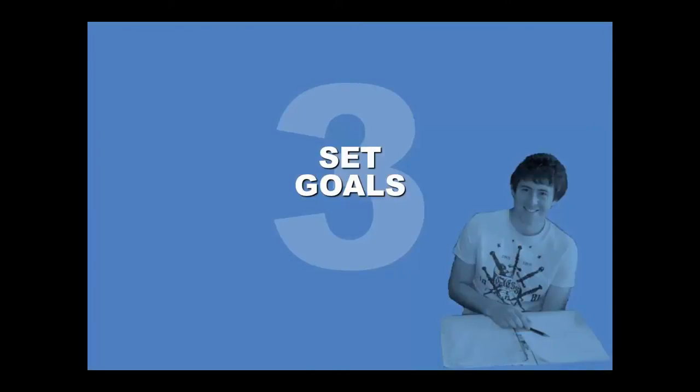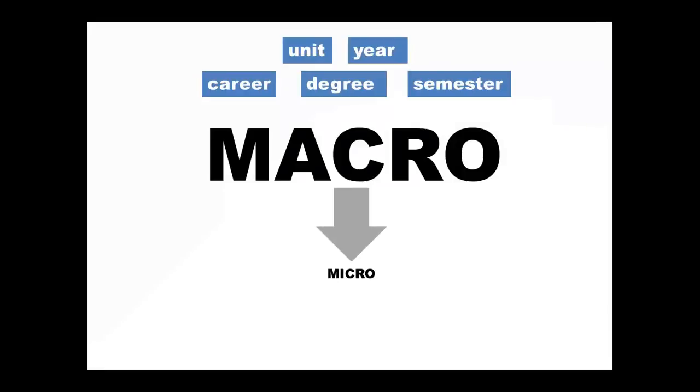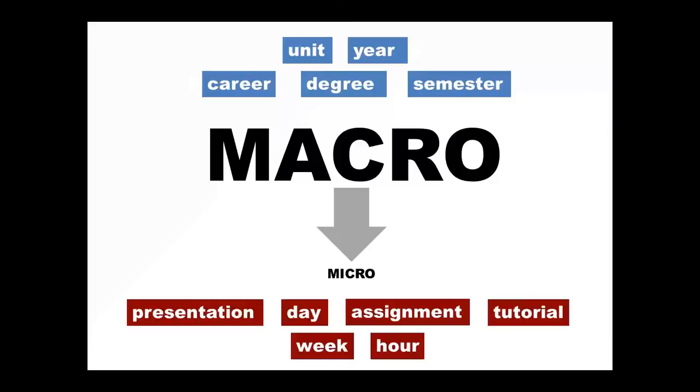Set goals. In terms of your study, you'll have long-term or macro goals and short-term micro goals. Macro goals include long-term, big-picture goals, things like completing all your assignments by the due date, getting distinctions for all your units for the semester, aiming to do honours, or the direction you ultimately want your career to go in. Micro goals include those goals which you can achieve in the short term, things like reading a chapter of your textbook, getting a distinction for your next assignment, or practicing for a tutorial presentation.